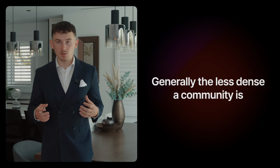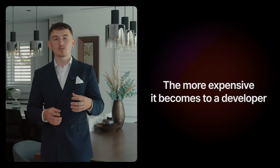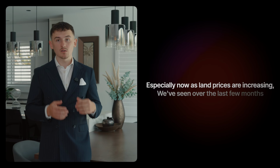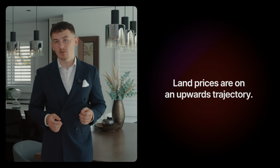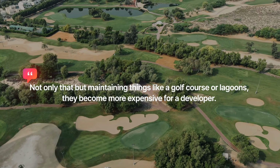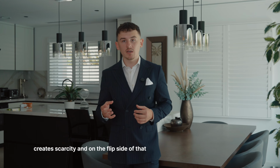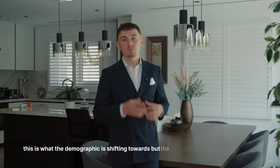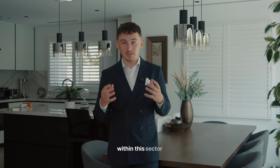Generally, the less dense a community is, the more expensive it becomes to the developer. Especially now as land prices are increasing, we've seen over the last few months that land prices are on an upwards trajectory. Not only that, but maintaining things like a golf course, lagoons, they become more expensive for a developer. So a lot of them are less inclined to do that. And again, that creates scarcity. And on the flip side of that, it's what the end user wants. Premium communities with amenities, schools, hospitals, malls, even community centers. This is what the demographic is shifting towards, but the supply is becoming more limited within this sector.